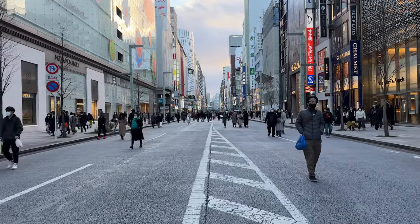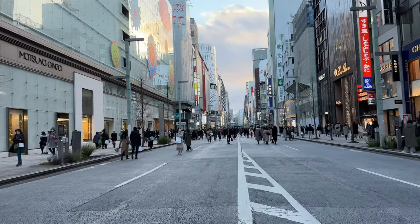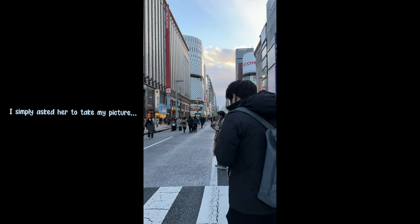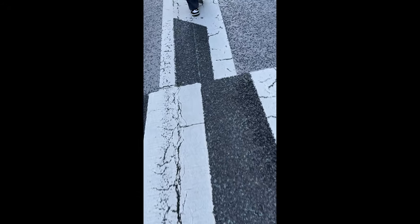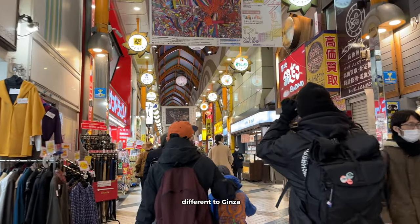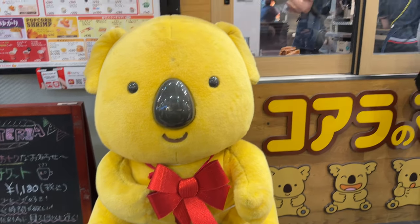Surprisingly, we have spent the entire day in Ginza today. But they have the road closed off now, so it's nice. Oh, so cute.